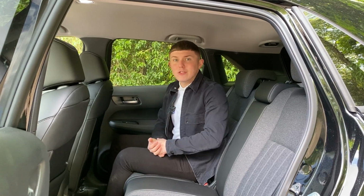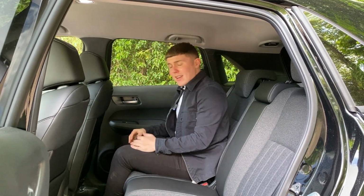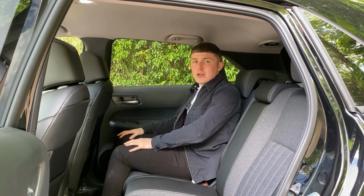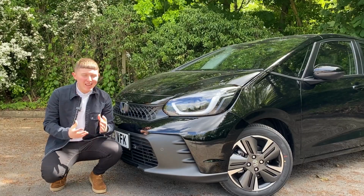Either way, I think it's a good design, and despite how small the car looks on the exterior, it's pretty roomy on the inside. You feel like you could do a long car journey in this. So then, three small things about the new Honda Jazz that I really like.